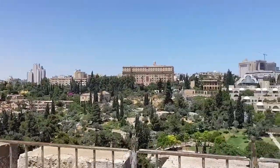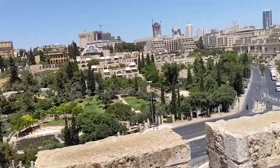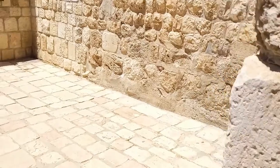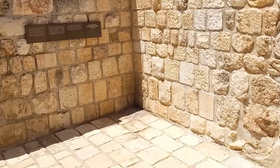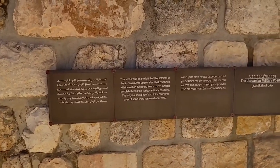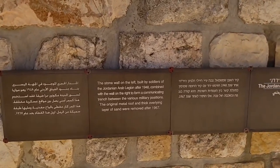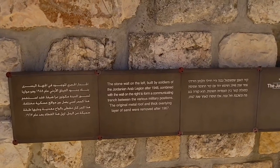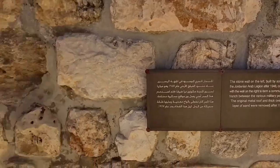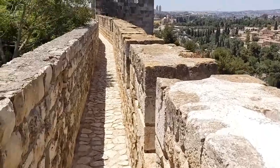Wow, that's beautiful, right? Incredible. Oh, Jerusalem, Jerusalem, you who stoned the prophets. If only you had known the hour of your coming. The stone wall on the left was built by soldiers of the Jordanian Arab Legion after 1948, combined with the wall on the right to form a communicating trench between the various military positions. Wow. It's been conquered, destroyed, rebuilt how many times?